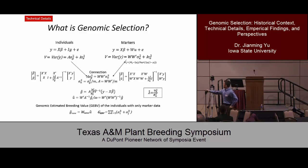You're relating the genotype and phenotype in the individuals. You're assigning breeding values to each individual here. But if you turn the whole thing around, for genomic selection, what we are doing is trying to assign breeding values for a marker, right? If you take a plant breeding class, the breeding value concept is very difficult to grasp. But now we try to assign a breeding value for every marker, right?